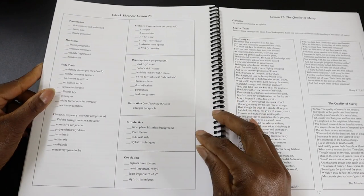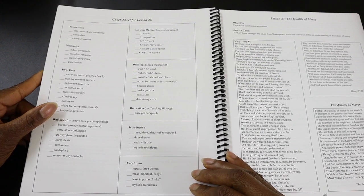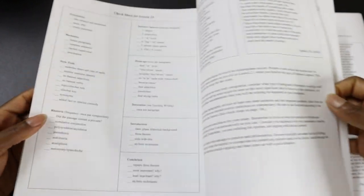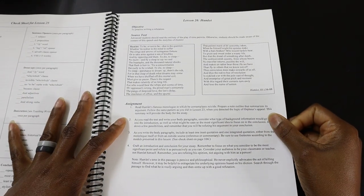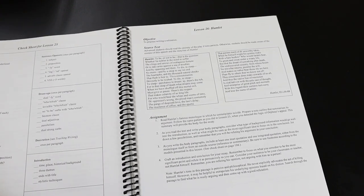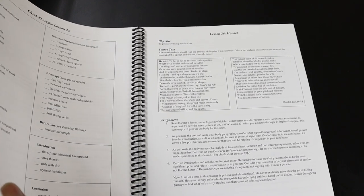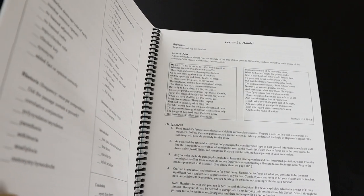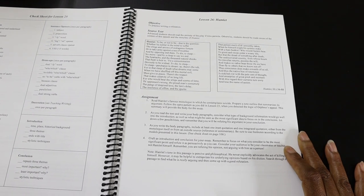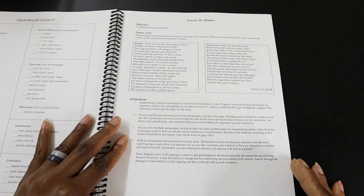And as you can see, for lesson 26, this is what the check sheet looks like, and it's just for this lesson. I'm just going back to see the unit or the element of progym that lesson 26 is looking at. And it is thesis, confirmation, and refutation. So basically, arguing through writing, right? And this one is Hamlet.